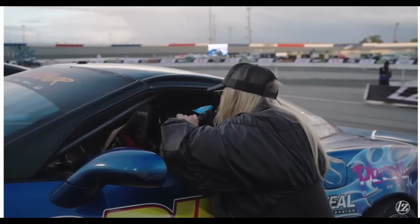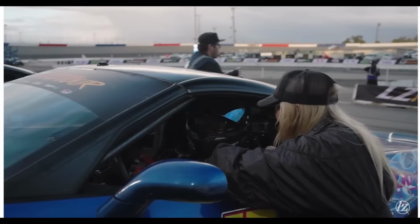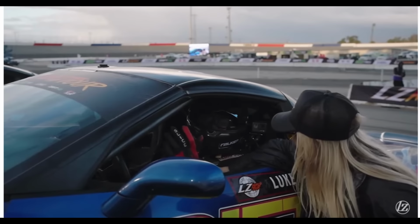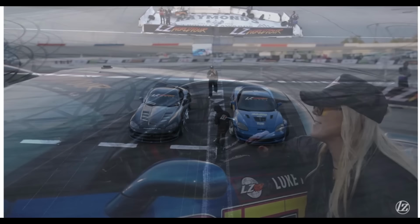Dude, this is crazy. This is my first time ever driving a Corvette. Shout out Luke Fink for letting me continue. It's a crazy situation to be battling someone like Dean Kearney in a 1400 horsepower Dodge Viper. I'm just happy to be here. Shout out LZ for throwing the world tour. Shout out to all you guys for being here and everyone watching on the live stream. We love you guys. Thank you, Cerise.